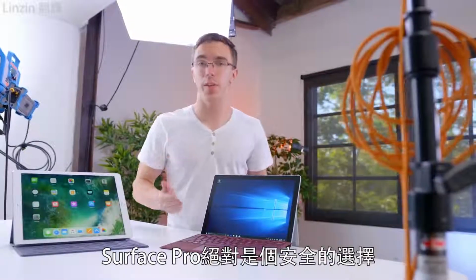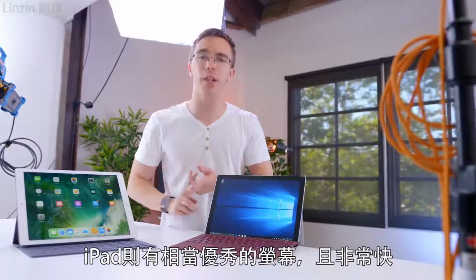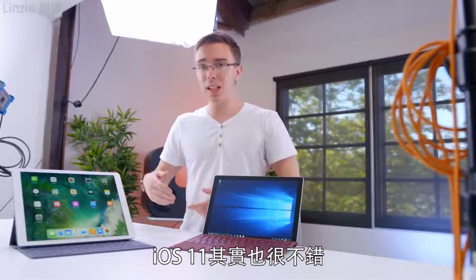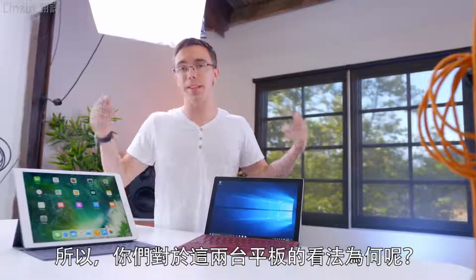The Surface Pro is definitely the safe choice. It's a great Windows PC that just happens to be a tablet. The iPad has a terrific display, it's super fast, and iOS 11 is actually pretty good, but it might not be for everyone. So, what do you guys think about these tablets?